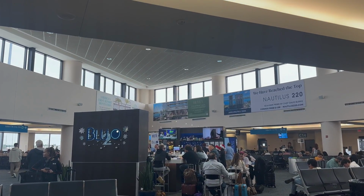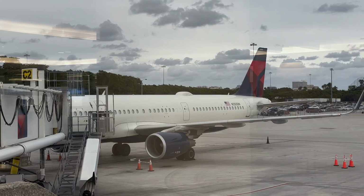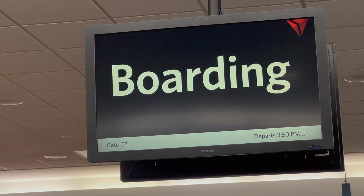I walked to the end of the concourse and checked out some stores before I turned around. All right, I'm walking the other way. There's an A321 waiting for me. And here she is, just waiting for her passengers to board to get to New York City. Today's tail number is November 350 Delta November. And our flight number will be 2466. And we're all set to board.